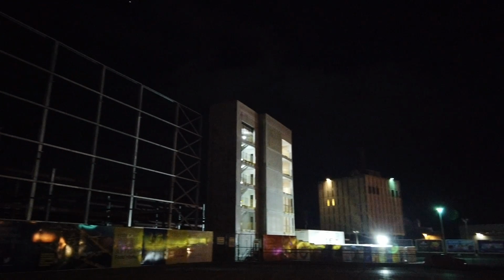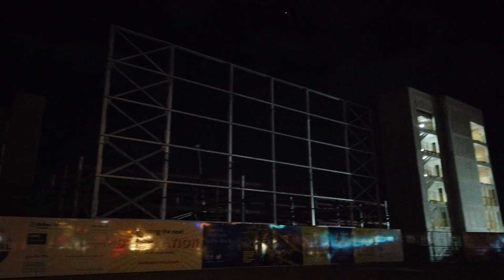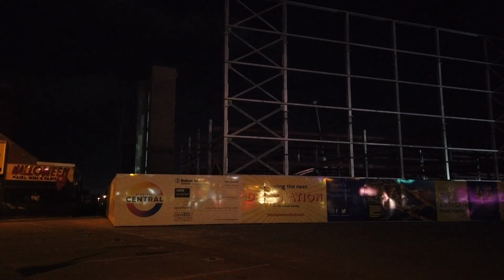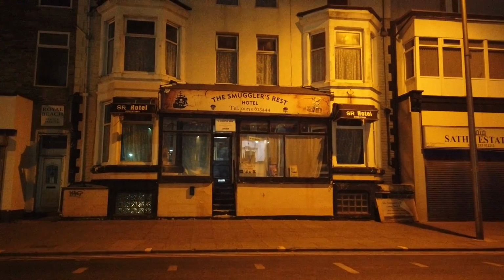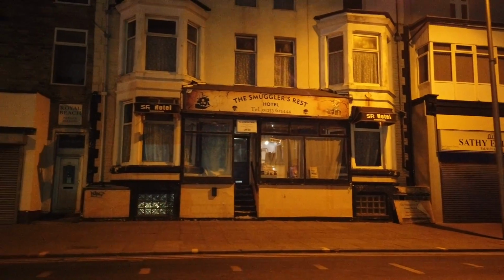This is the first phase of the new development. A multi-storey car park. Look at that. Blackpool Central, it's called. That's what the whole development is called. Blackpool Central. So, are things looking up for Central Drive? Well, they might be. The Smuggler's Rest Hotel. No vacancies.